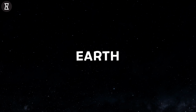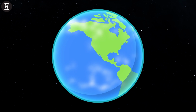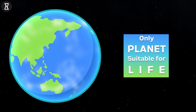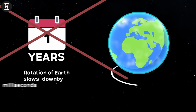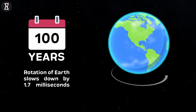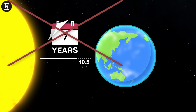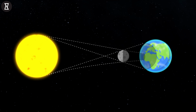Earth, our home. Right next to the planet of fire is the planet of water and life. It is the only planet with an atmosphere suitable for life in the solar system. The rotation of the world slows down by 1.7 milliseconds every century, causing the days to lengthen. Did you know the world gets 1.5 centimeters away from the Sun every year? The Earth is the only planet on which a complete solar eclipse can be observed in the solar system.